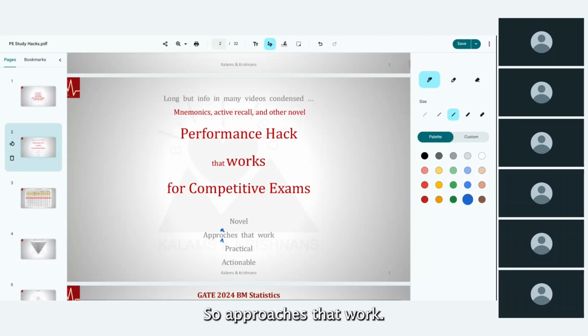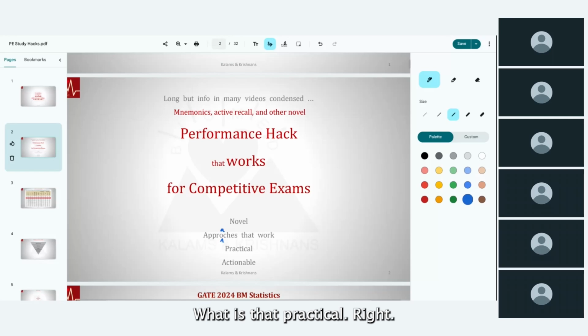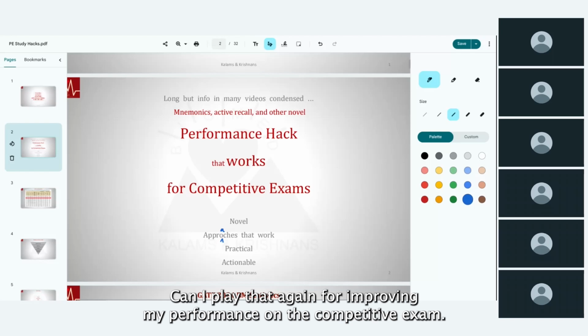So approaches that work, approaches that are practical. Hey, there is a way to memorize a million digits of pi. Is that practical? Can I apply that for improving my performance in the competitive exam?